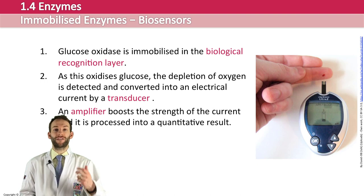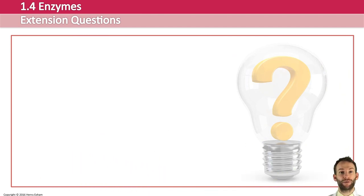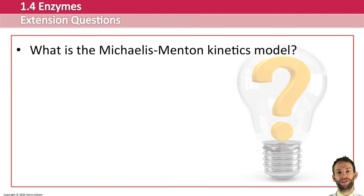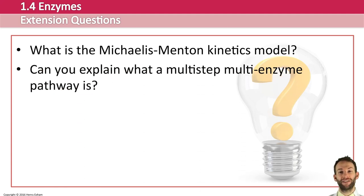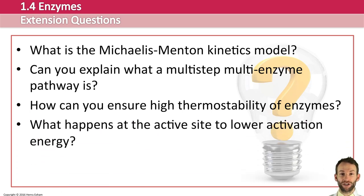As usual, there are a few extension questions that you should consider if you want to research this topic further. What is the Michaelis-Menten kinetics model? Can you explain what a multi-step, multi-enzyme pathway is? How can you ensure high thermostability of enzymes? What happens at the active site to lower activation energy? And why don't you research further the uses of enzymes in commerce and medicine?